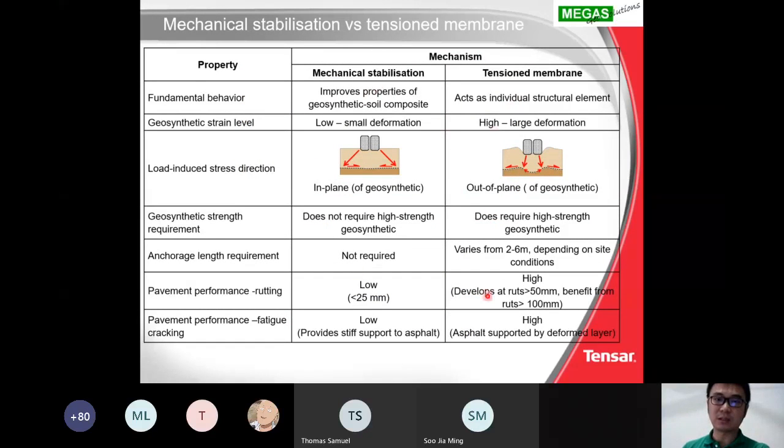These are some of the properties that summarize what we have discussed just now, and probably you can read through it. There are a few that I would like to mention. Mechanically, as far as the stabilization layer is concerned, using the stabilization geogrid undergoes a very low or small deformation, whereas the tension membrane needs a large deformation to mobilize its strength. Anchorage length is not required for the stabilization geogrid, but it is required by the tension membrane type of geogrid, like the reinforcement type. Then the pavement rutting is usually very low, whereas this one will be very high, and like we discussed, you need to provide some maintenance before you release the road for the public to use.